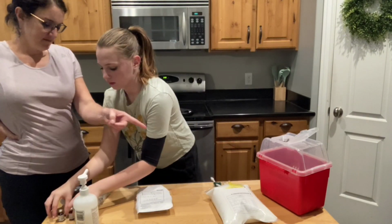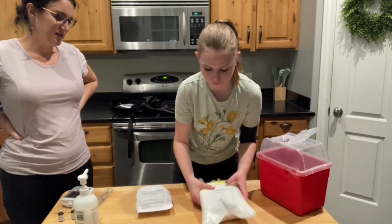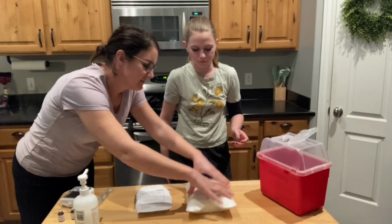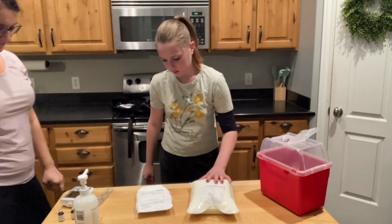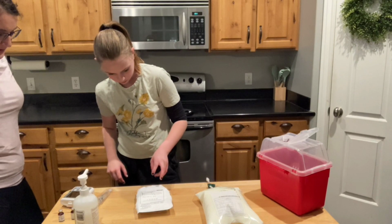Okay. Now I'm going to mix the vitamins in. I like the bottom first. I don't like the top. Really mixed up though. Okay. I don't like it mixed up. Like it or not, that's the way it goes.